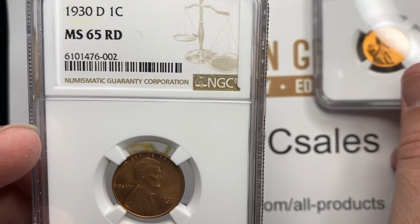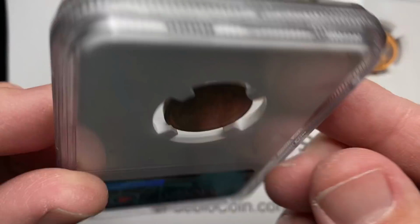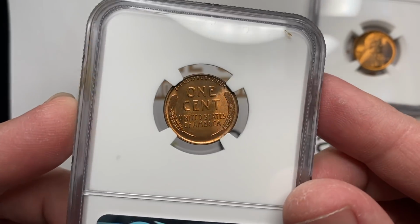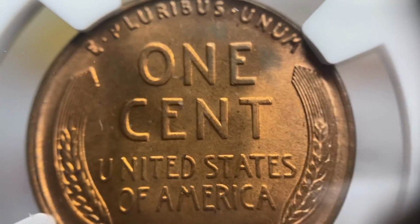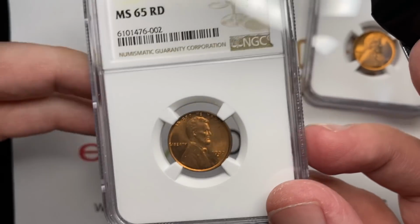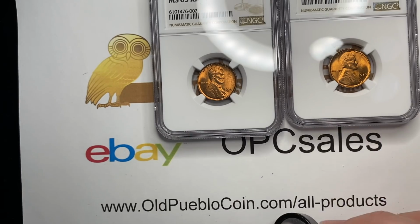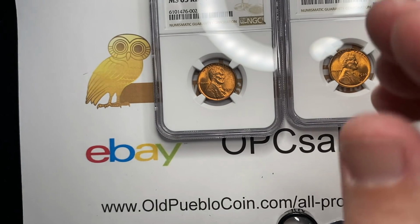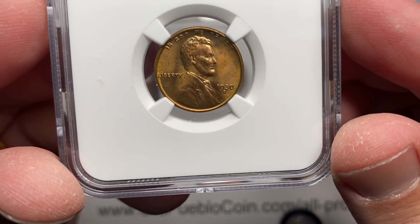65 red. This is a coin also that I had listed for about $100, but it bids at about 130. So lots of times when I send coins in, I don't put precise values. I like to use $50 increments more or less. So $50, $100, $150. That's just how I do things when I send stuff into NGC or PCGS. Everyone has their own different way of doing things.